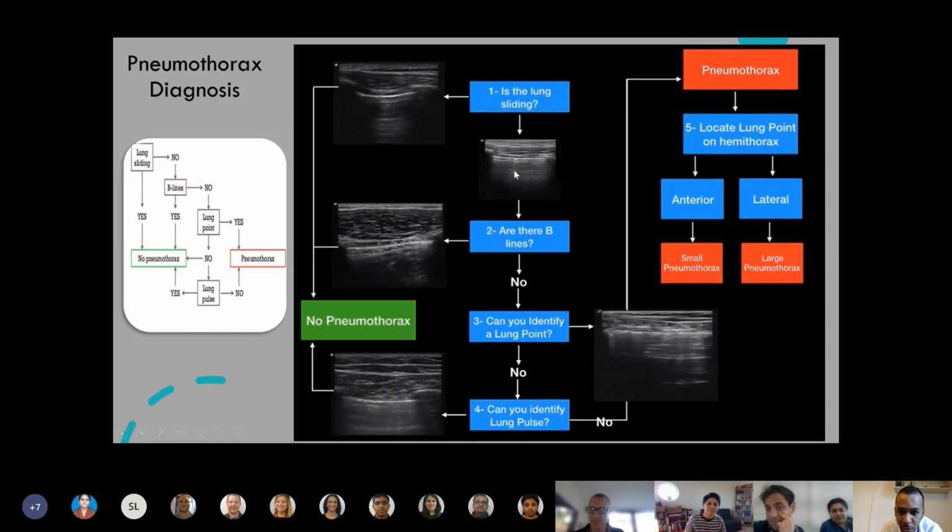If there is no lung sliding, you go on to see if there are any B lines. Do you see these comet tail artifacts, these vertical reverberations, these vertical shadows emanating from the pleural line? These are called comet tail artifacts or Z lines. If there is any of these comet tail artifacts emanating from the pleura, it means there is no pneumothorax. Basically, the pleura are sliding nicely together. If you haven't seen these comet tail artifacts, then can you identify a lung point? And if you can, then obviously you've ruled in pneumothorax.